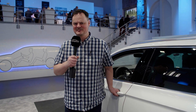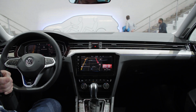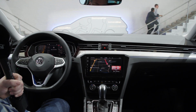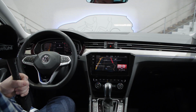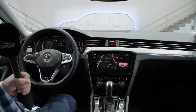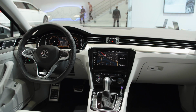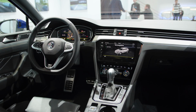Let's take a look inside and see what's changed in here. You don't get to be one of the most bought company cars ever without offering an almost bewildering array of different options. So I always say to people when they're considering a Passat, if you don't like the interior or one aspect or another, take another look. You'll find something that's right for you. There are so many different ways you can style up this car. You will find something you like.